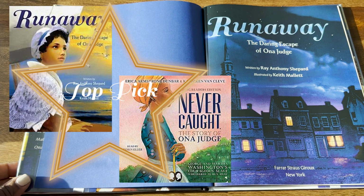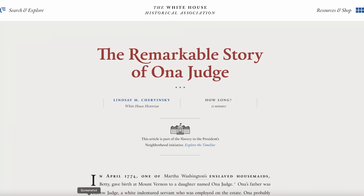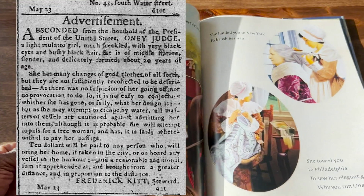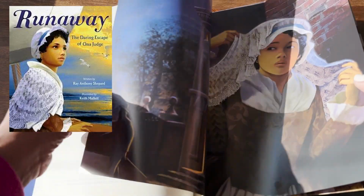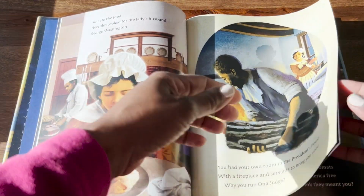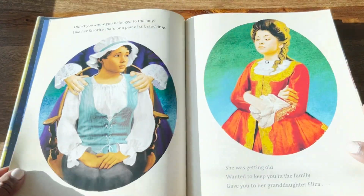So I have 2 books here on Ona Judge, or Oni Judge, as her original name is noted. And in these books, it talks about the life of Ona Judge from her childhood to her time with the Washingtons and living in the slave quarters until her escape to New Hampshire. This one is written in poetic form, so this would be a good, quick read aloud for your young listeners and readers.